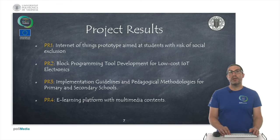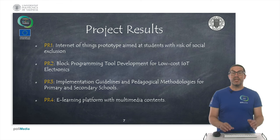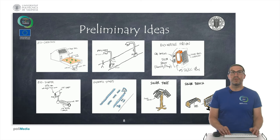In the third project result, we have implemented some guidelines for how to implement these pedagogical methodologies, targeted at primary and secondary schools. And in the fourth project result, we have implemented an e-learning platform with a lot of multimedia content, with all the resources that we have developed along the project. And this includes this set of videos along this course.